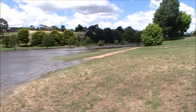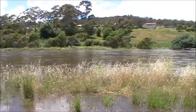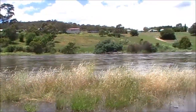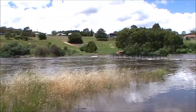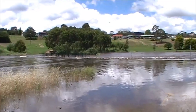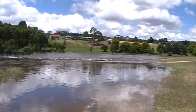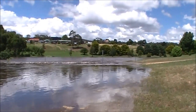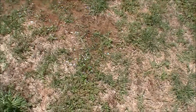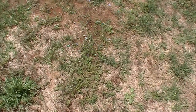Shame it's not this big all the time. Where's our man with the helicopter now? Come and do a little video for us. There you go, the water's still rising. It's still slowly coming up the bank here. Be interested to see how high up it gets.